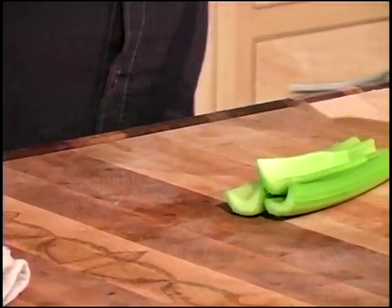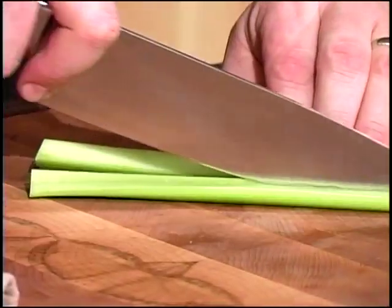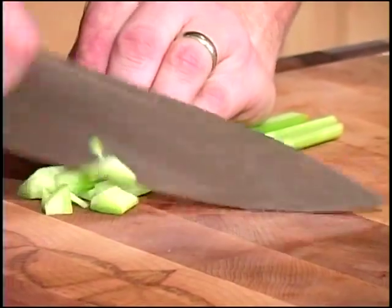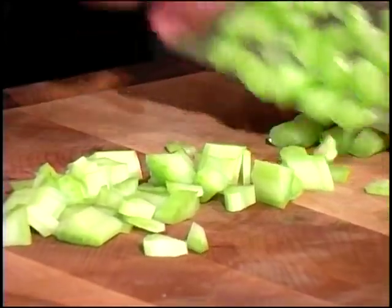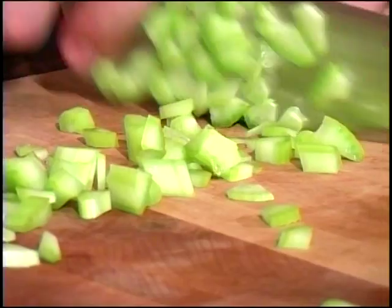You guys remember what I say about all this extra celery, right? Use it up as much as you can, and then we could use it in a stock as well. So let me get my knife. What did I do with my knife? I got too excited about this pasta. There you go. And we're going to just make some thin strips of celery real quick. There you go. Cut a little bit on a bias, kind of following our guide hand. We want some nice crunch in this pasta salad, with the cheesy sacchettini and the bacon.